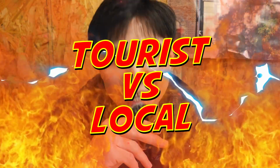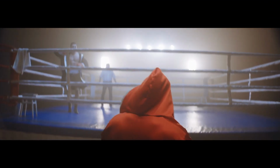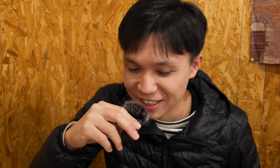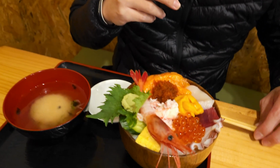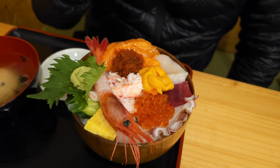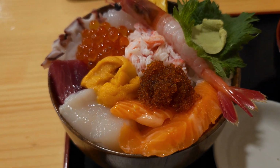Oishii Apron tourist food versus local food challenge has begun. Weighing 330 pounds from Otaru, Hokkaido, representing the tourist side, we have... Let's be professional about this. Look at that. This is the 2,500 yen kaisendon from Sankaku-tei. Okay, looks splendid, isn't it?